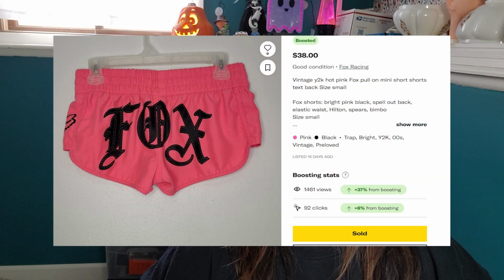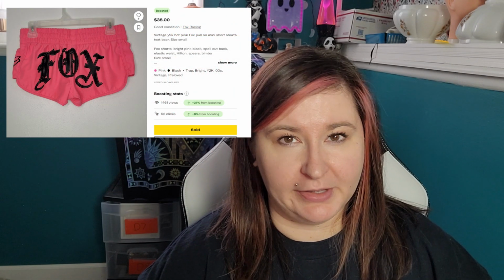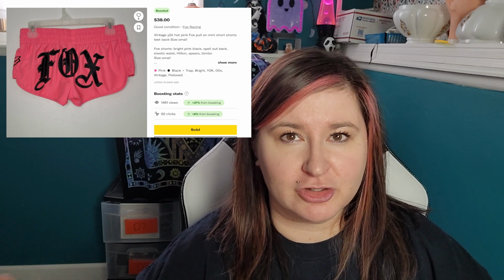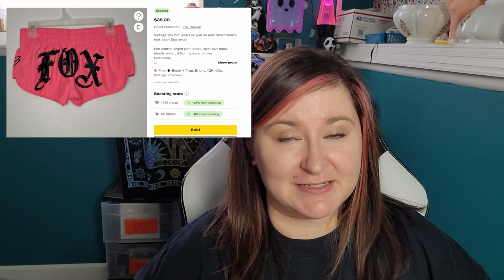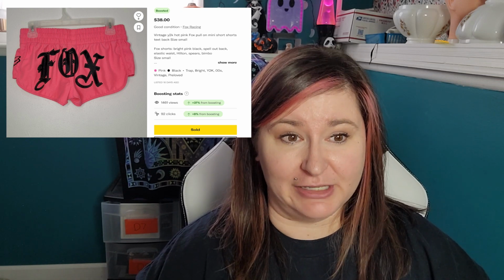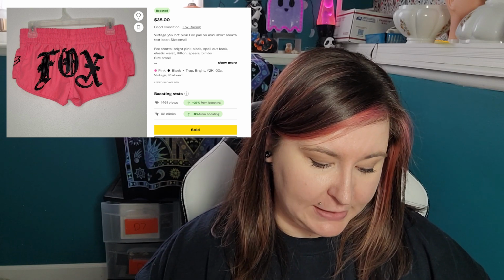This was a great sale. I got this at Goodwill, I think for $3.99. Fox Racing is doing great. So if you find anything in that realm, like Fox Racing, Monster Energy, the Bam Margera Jackass type world from the early 2000s, that is very popular right now. These were hot pink, super short shorts, size small. These went for $32 in under a week.